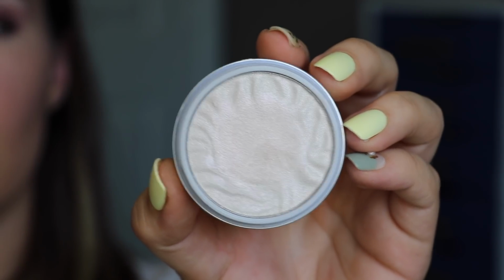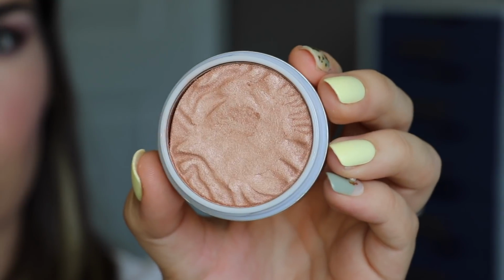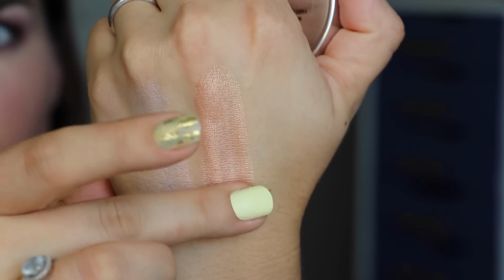Next is another relative oldie but goodie, and definitely a cream formula you can't ignore, the Physicians Formula Butter Highlighters. It was love at first try. The second I tried these, I knew they were going to be mainstays in my collection, and I continue to come back to them. They're basically these soft, moussey, cushiony type highlighters that provide super high shine. They melt so easily into the skin.